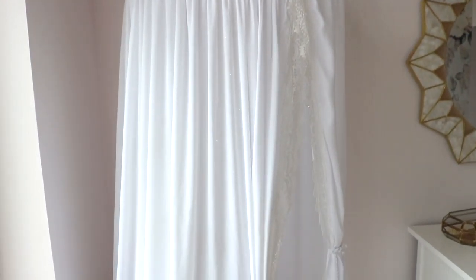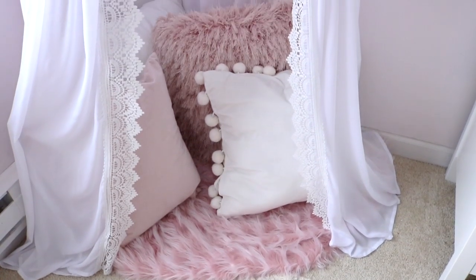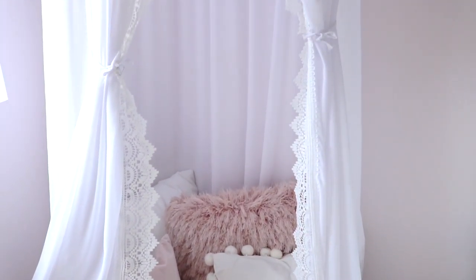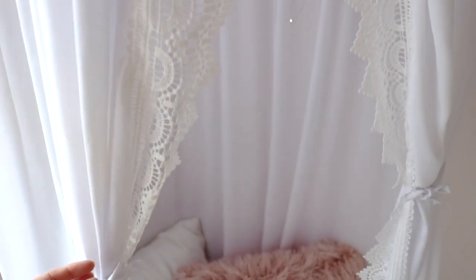So now I can talk about the canopy. I got this off Amazon. I believe it was under $20. I love the lace trim detail. I think it's great quality. It's held up really well, and especially if you have a toddler monkey like I do, I'm really impressed it's actually stuck together this long.